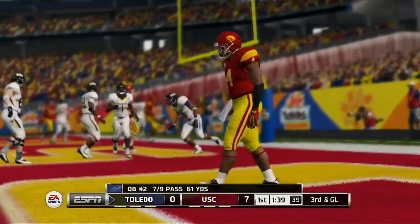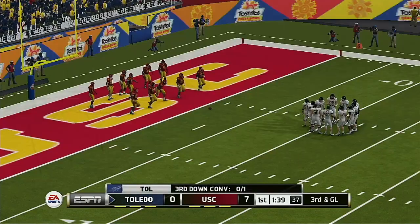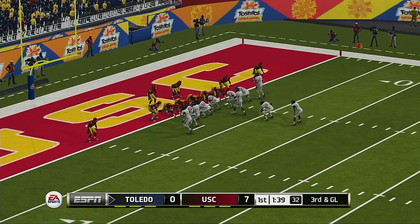Just throws this one away. Great job by the defense at getting after that quarterback. And right now, I think they've got him with some happy feet. He appears to be a bit rattled. And this is the 10th play of the drive. Let's see if they try to pound it in here.